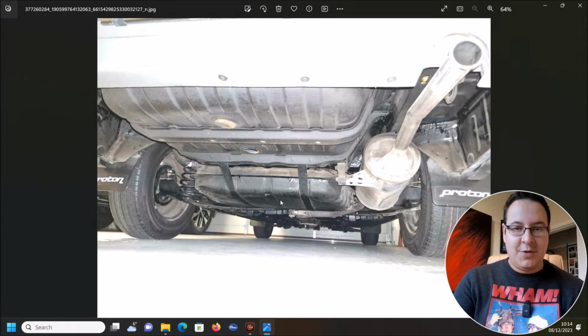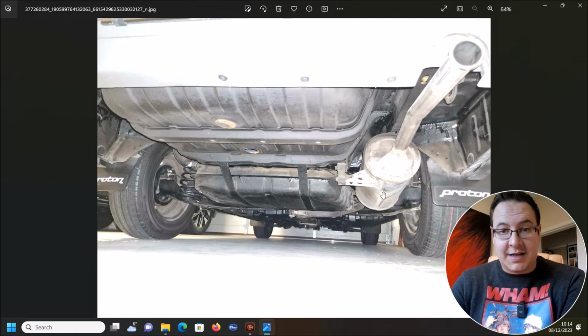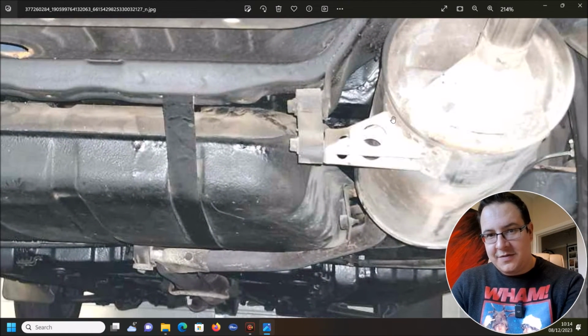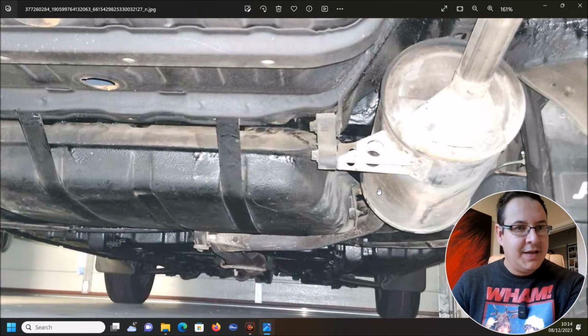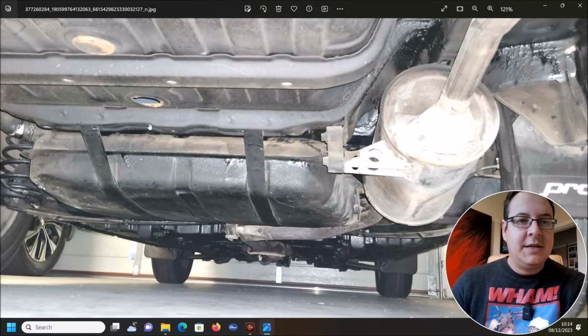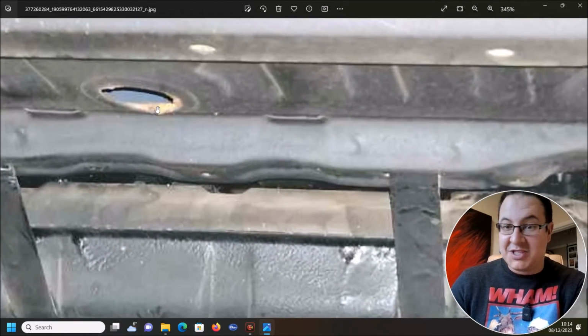Tempered, of course. Oh, here's underneath. Look at that silencer. These rot here, and you can see it's probably had a little bit of a repair here at some point in the past. That drain plug has been removed from the boot. You can see there's a little bit of rust there.